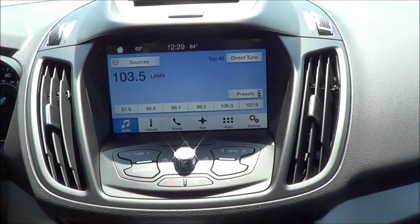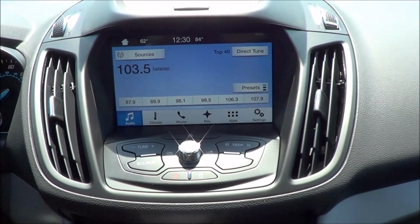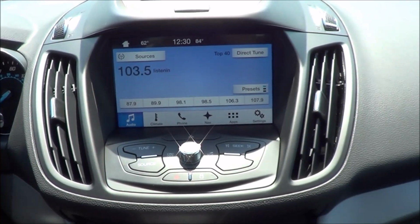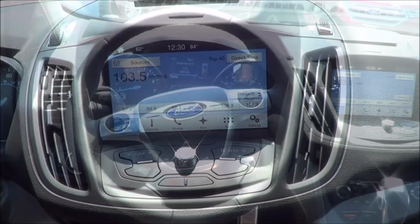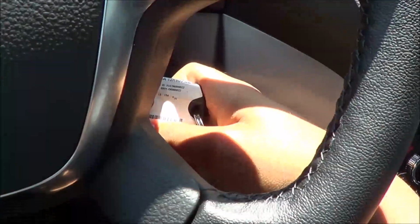Overall, certainly now one of the best systems on the market for its very user-friendly interface, and then its good responsiveness too. And let's go ahead and shut it down. Let's go ahead and check out the rest of the vehicle.